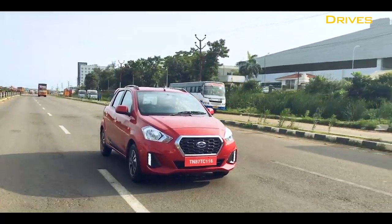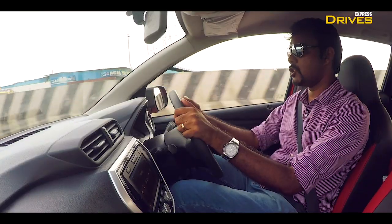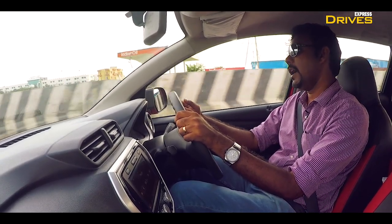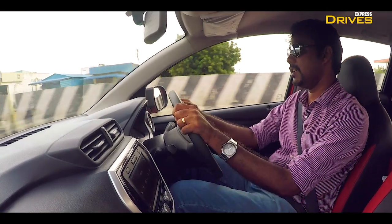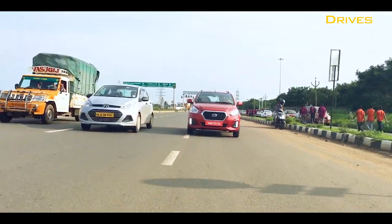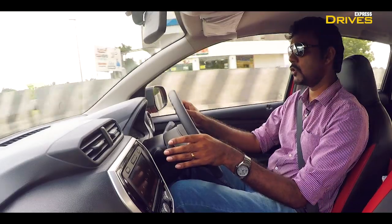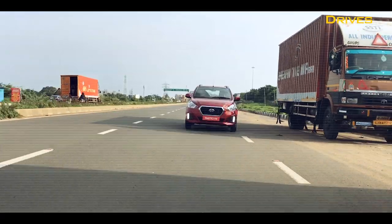As usual, you've got sharp brakes with the Datsun Go and the Go Plus, and the car stops without any fuss even from high speeds. You get ABS with EBD as well as vehicle dynamic control, something which Datsun recently introduced in the top spec trims. This being said, the CVT will only be offered in the Datsun T as well as TO trims. You can also switch off the traction control from a button on the right.